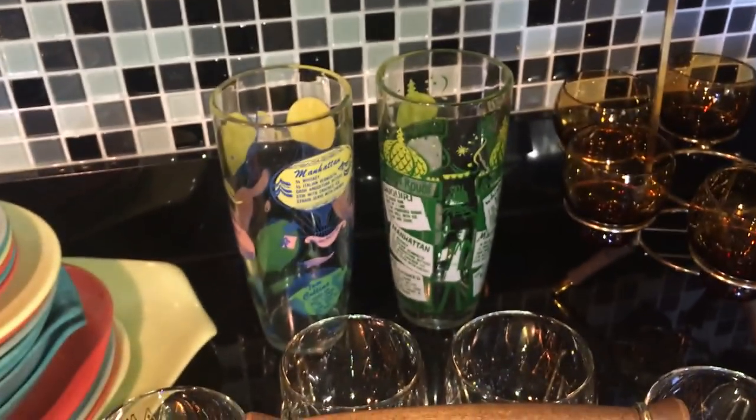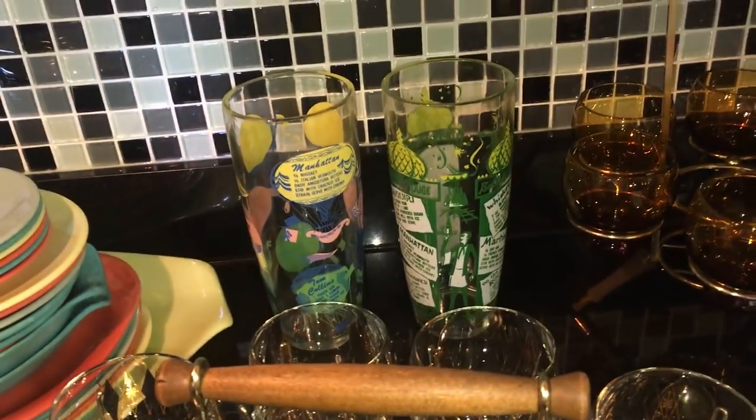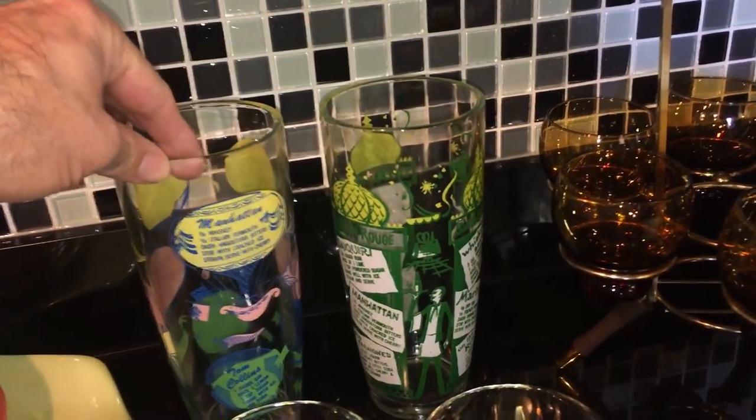And so these are... The reason why they look so much like Hazel Atlas products is that I imagine some of the designers might have still been there, and some of the old molds and so forth. So it still has a very Hazel Atlas feel.